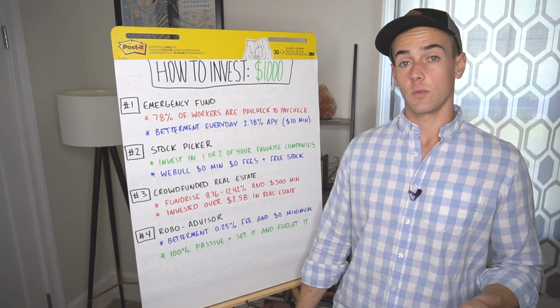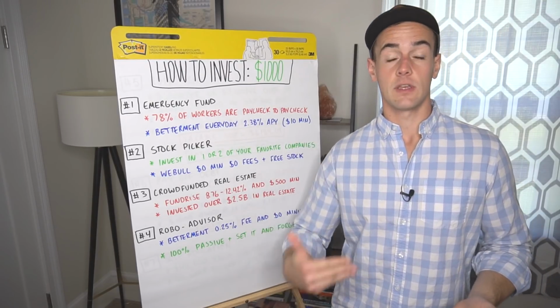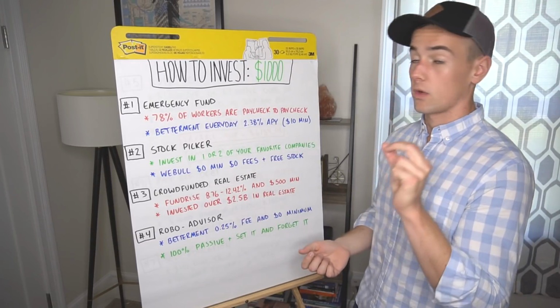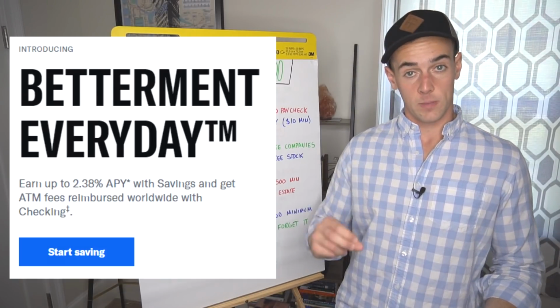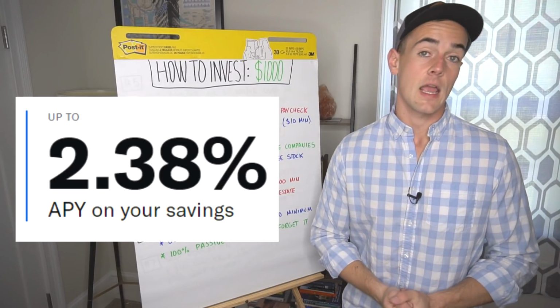So what I recommend doing is putting that money in a completely separate online savings account. Now, as far as online savings accounts go, one of the best ones out there in terms of the interest you're earning right now is Betterment Everyday Savings, currently paying 2.38% APY.